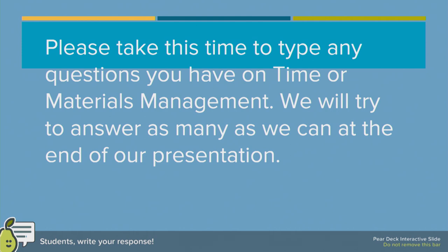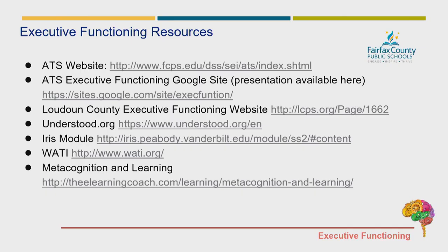Also, on the last page of your handout, there are links to some of the resources that we talked about today: understood.org, the WADI, where we're pulling those four sections of executive functioning from, and the AT executive functioning site.